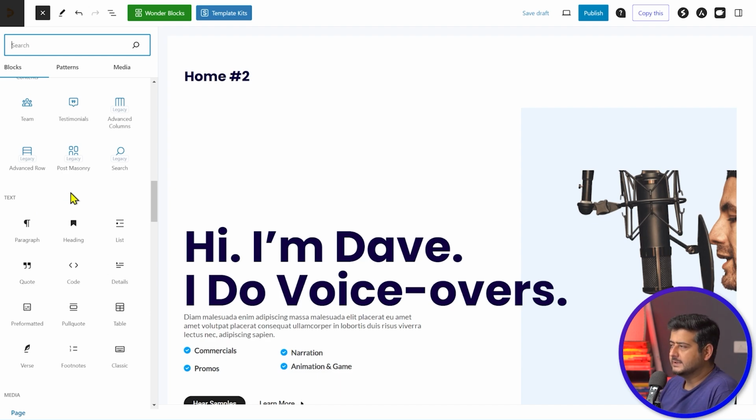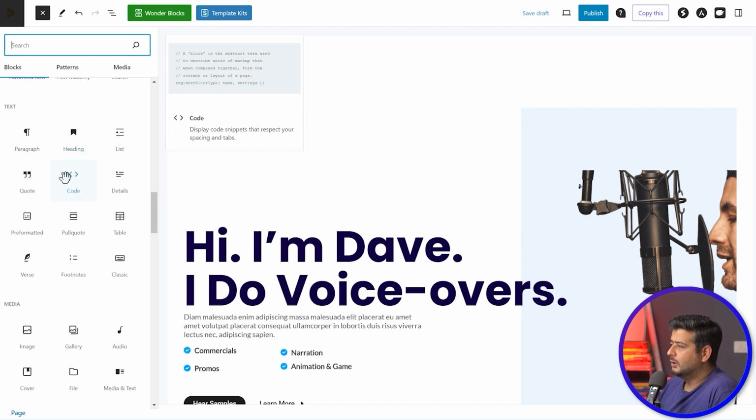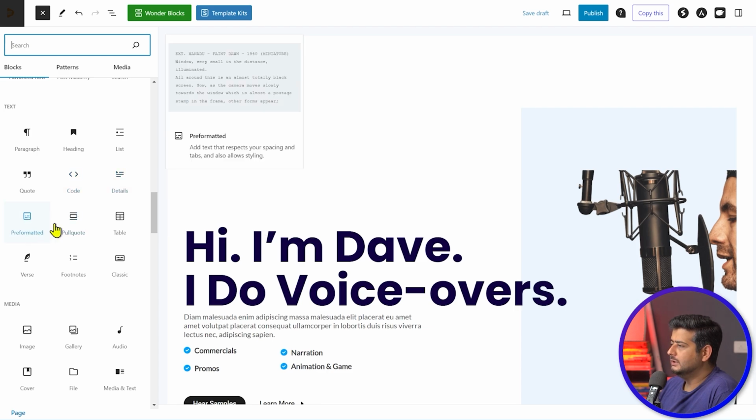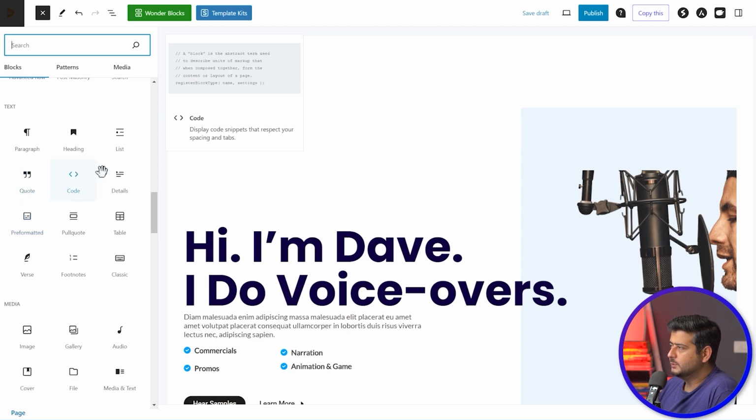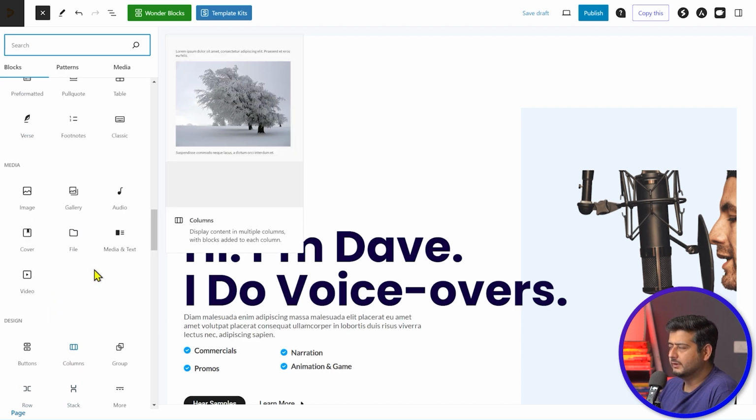So the beauty of WordPress is that not only does it include plenty of blocks here, so you see these blocks, the paragraph block, the heading block, the list block. You can see on the preview on the right hand side as well how it looks. You have the code block, the details block, all these blocks. These are default blocks inside WordPress which are just provided to you. You can use them, add them to the page, drag and drop them and customize them. You also have the media blocks, design based blocks, a lot of different options.